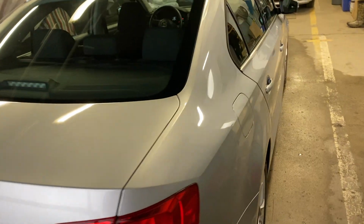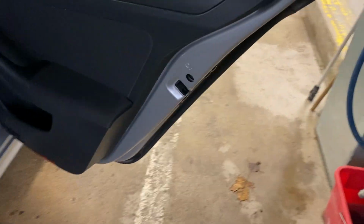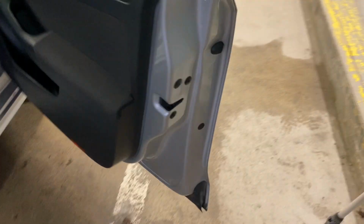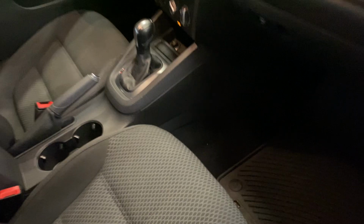2.5 liter engine, as shown by the sticker. And again, everything's very nice. Doors, rockers, and it does have the original books.